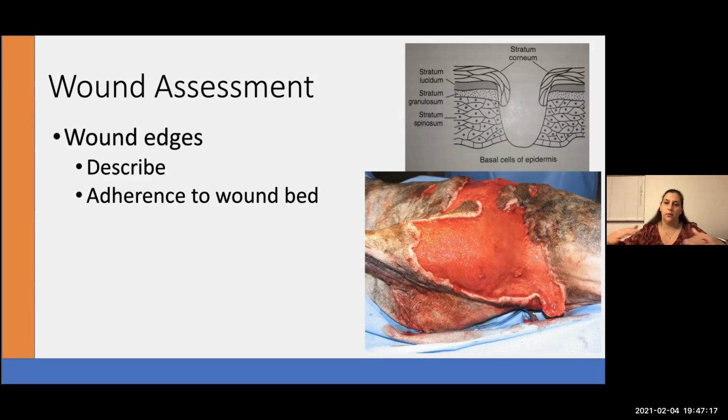Sometimes what we'll do is we'll maybe suture things down to the wound bed to help it, or maybe bring things closer in approximation, even though we know we can't maybe bring the edges together. But sometimes, if you look at the picture here, you can see you have really thickened edges. They're not adhered. Some of them are really fibrotic looking. So in cases like this, these are probably not going to progress to heal. We might need to actually excise these edges to stimulate this to start healing.